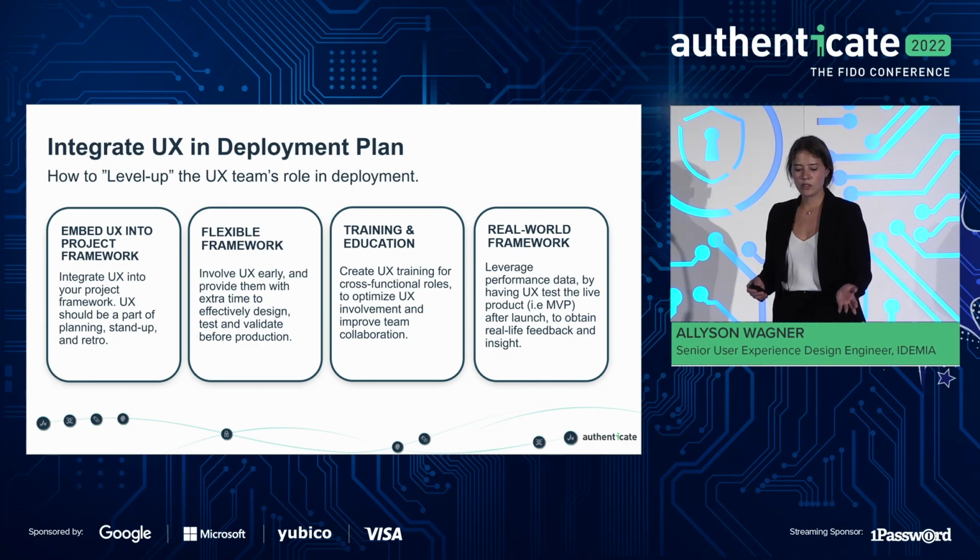And lastly, really our efforts to adopt a user-centered design process, conduct research, focus on accessibility, to streamline our process, all of this really can only happen when we integrate user experience into our deployment plan. And we can do this by embedding UX in our project framework and ensuring those frameworks are flexible. So this means getting UX involved early, typically 2 weeks ahead of the first sprint, and keeping them involved in all of your workflow ceremonies.